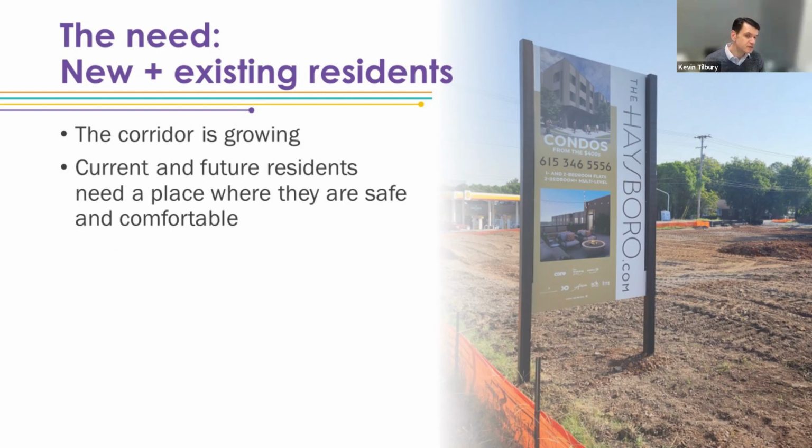I'm sure you've noticed all the dirt that's being moved on Gallatin Pike over the last few years. The corridor is growing. There are a lot of existing longtime residents in the corridor that have needs, and there are new residents moving to the corridor. Both of those groups of people need a place where they are safe and comfortable so that they can get to work, to school, just to live life.